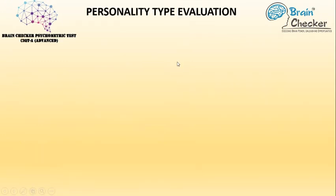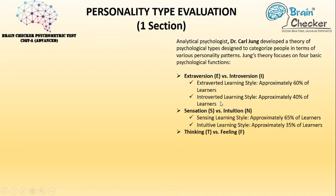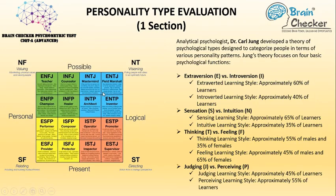The last section we test is personality type evaluation based on Dr. Carl Jung's theory of psychological types. So basically, he divided psychological functions into four types. So it's a 4 by 2 matrix, and thus giving us 16 personality types. So the learning style can be extroverted or introverted. It can be sensate or intuitional. It can be thinking or a feeling learning style. And judging versus perceiving style.